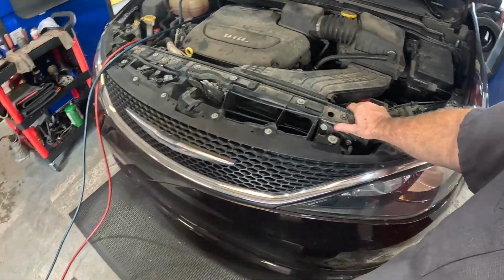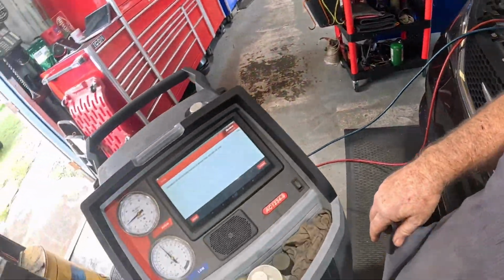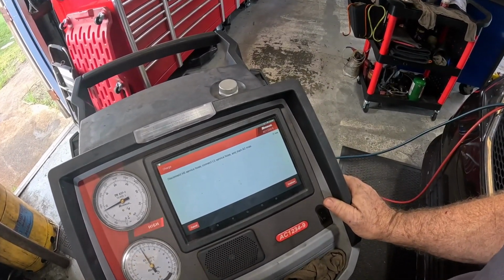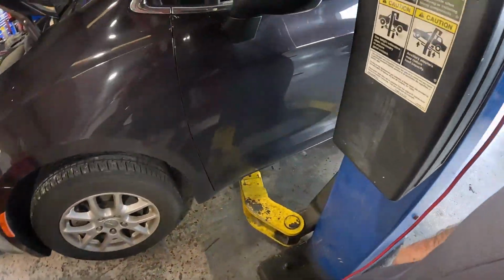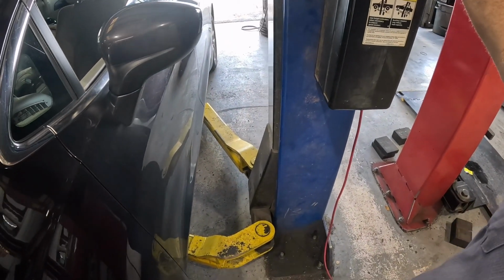We'll come back in a few minutes, see how this thing's blowing. All right, disconnect high side service hose, connect low side service hose, start AC on max. I gotta lower this lift. The door gets close to it. We don't want to do any damage.